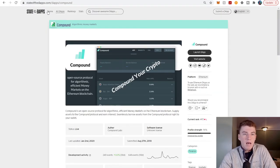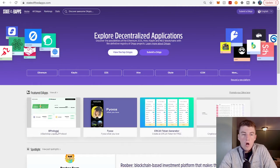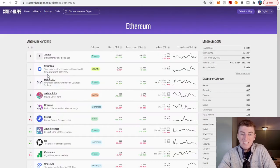Next is State of the DApps. It's very good to use just to check out all the different DApps on a lot of different smart contract platforms. Obviously, the most utilized is Ethereum, which has like 99% of the development right now.